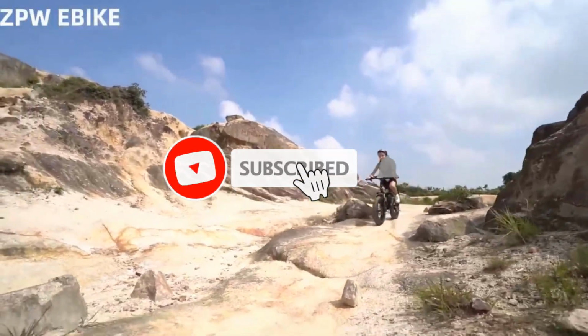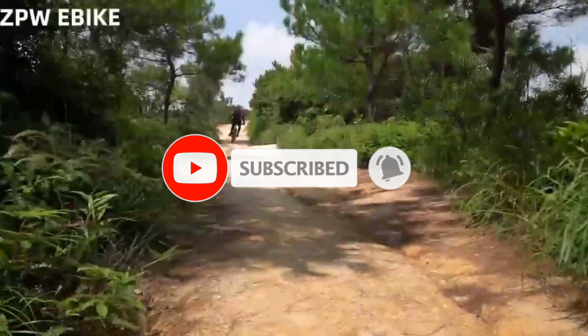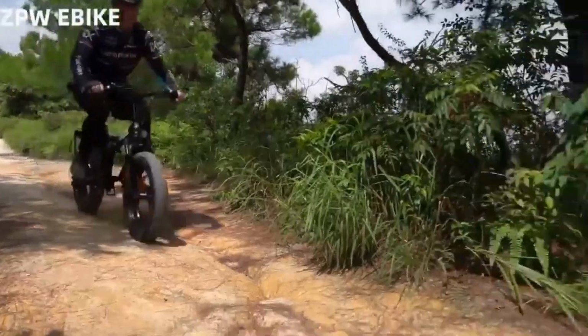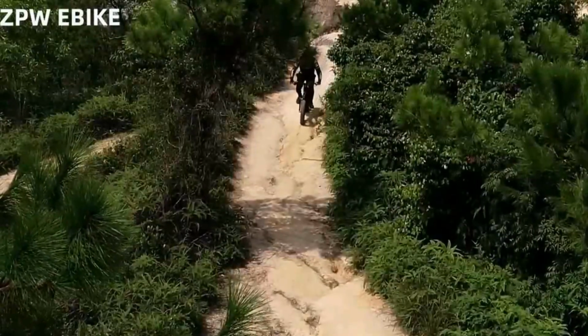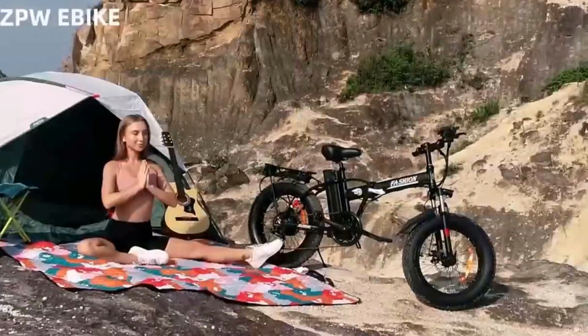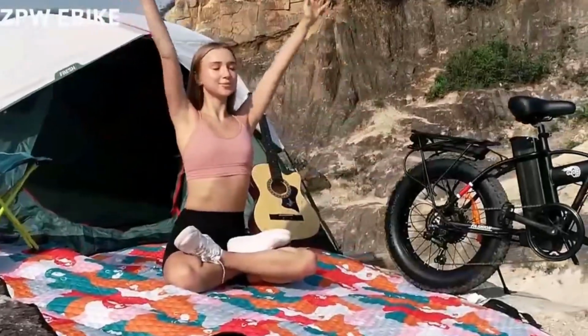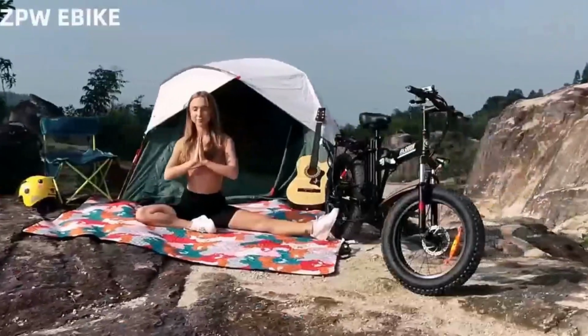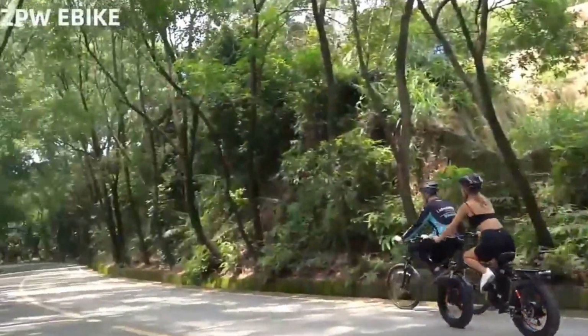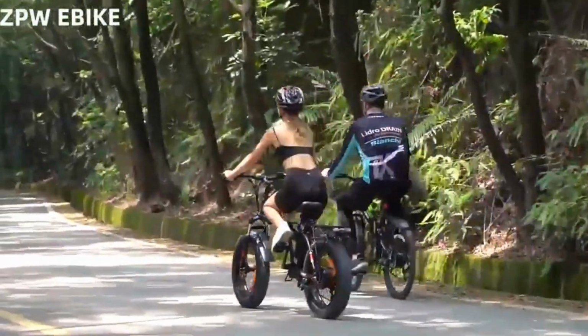Adjustable speed limit. Customize your ride with the ability to lift the speed limit, enhancing your cycling experience. Long-range battery. The 48 volts 25Ah battery ensures a pure electric range of 40 kilometers, making it ideal for longer journeys. Foldable design. The foldable frame allows for easy storage and transport, perfect for urban commuting and travel.